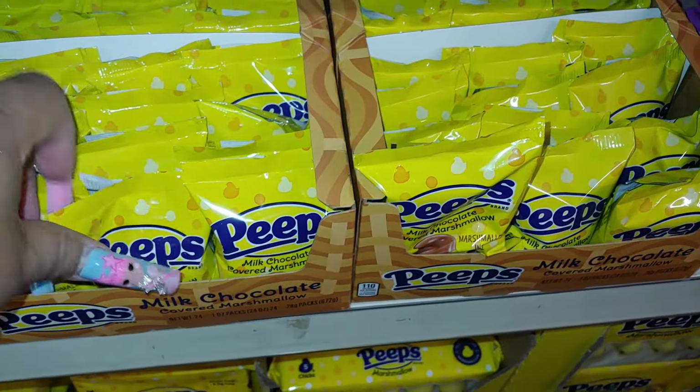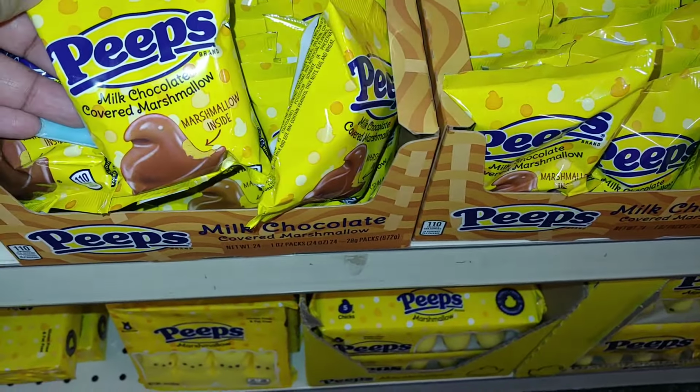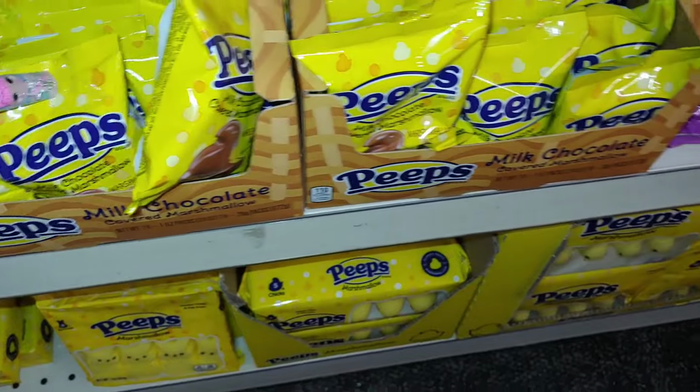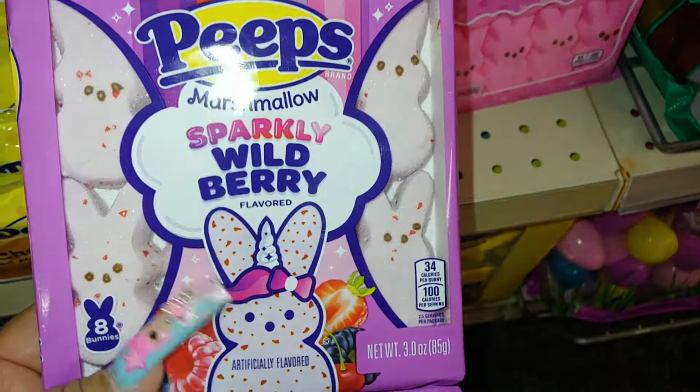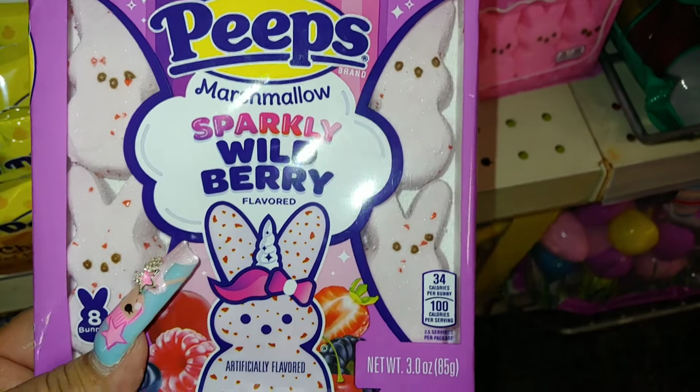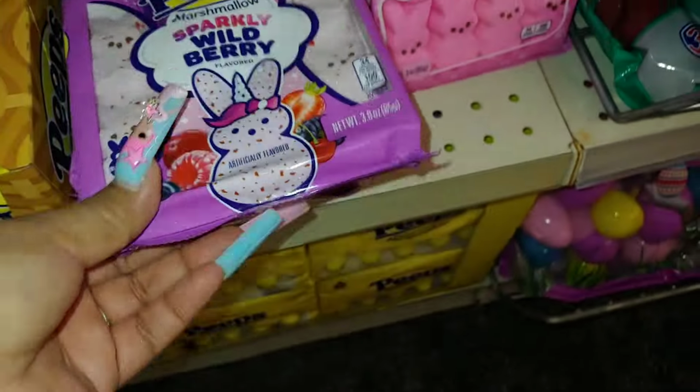And they do have the Peeps milk chocolate, the shaped chicks, marshmallow inside. And they did bring this back again. This was brought to Target last year, I believe. The sparkly wild berry flavor. Like that.